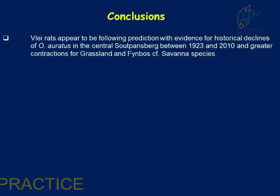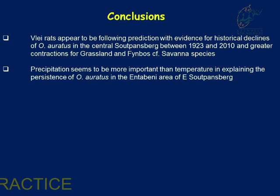So, in a nutshell, shrews seem to follow the predictions, with evidence for historical declines in the central Soutpansberg in the last 90 years. And we find greater contraction for the grassland and the fynbos species compared to the savanna species. Again, precipitation seems to be more important. I forgot to say that. But the last refuge for the grassland species seems to be the intervening area of the Soutpansberg, which is the wettest point in this country, with a precipitation including mist of around 3 meters. So it's possible that rainfall was one of the important variables. It's possible that rainfall, more importantly than temperature, is important for the species, allowing it to hang on there.